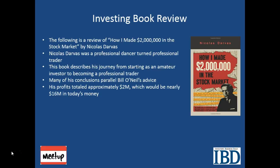So just a little background, Nicholas Darvas was actually a professional dancer, and he eventually turned into a professional trader. So this book describes his journey from starting as an amateur investor to becoming a professional trader. And many of his conclusions parallel Bill O'Neil's advice. And actually, Bill O'Neil likely used Nicholas Darvas. I know Bill O'Neil had some folks that he liked, such as Gerald Loeb and Jesse Livermore, and Darvas was potentially another influence on Bill O'Neil. I'm not 100% certain about that, but it certainly seems that his advice is similar to Bill O'Neil's advice. And Darvas's profits totaled about $2 million, and that would be nearly $16 million in today's money.